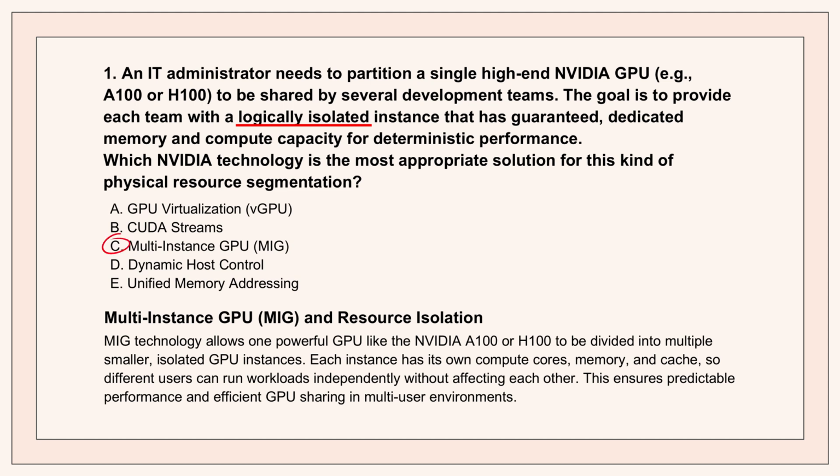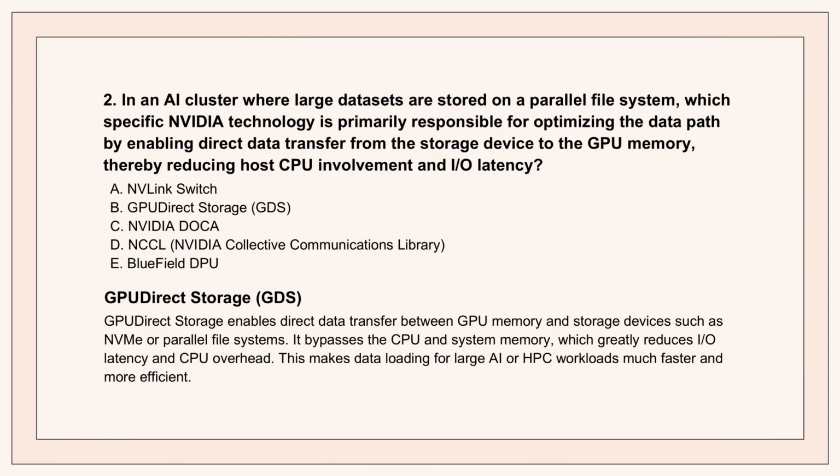Okay, so MIG lets us carve up the compute power nicely. But having perfectly portioned slices doesn't help much if the pipeline feeding those slices is choked. Right. Compute is only part of the equation. So now we've got to shift from compute allocation to what's often the real performance killer in big AI clusters. Moving the data. Data movement, yeah. We're talking massive data sets, terabytes, petabytes sometimes, living on these big parallel file systems, and you need to get that data super fast from storage right into the GPU's memory for training or inference. It's got to be lightning fast.